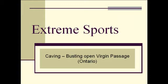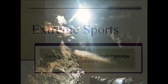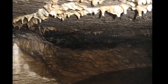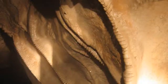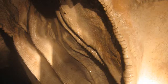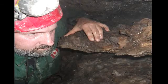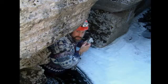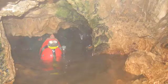If you would imagine the kind of explorations that take place beneath Ontario, tunnels 14,000 years in the making, carved through dolostone and limestone by waters pumped down there by the ancient glaciers, and a small group of companions and myself spend our weekends basically busting into passage never seen before by any human being. This is indeed an exploration that is certainly extreme and holds for us rewards that are hard to be described.